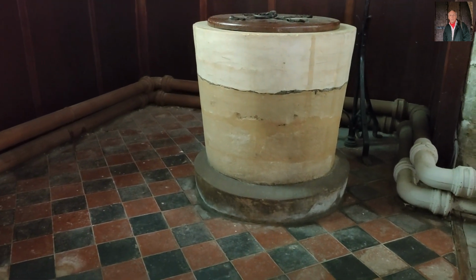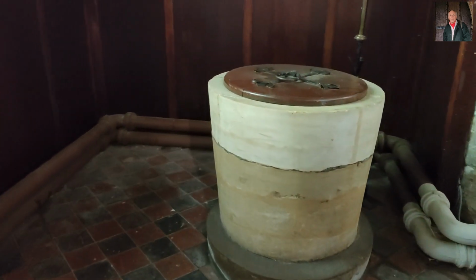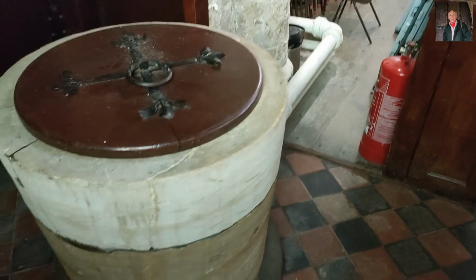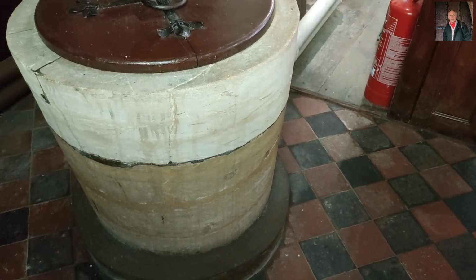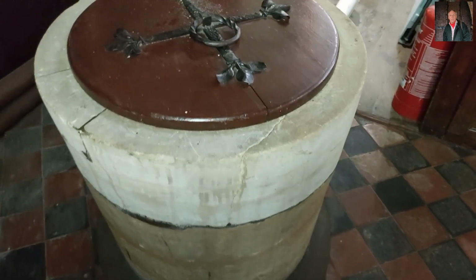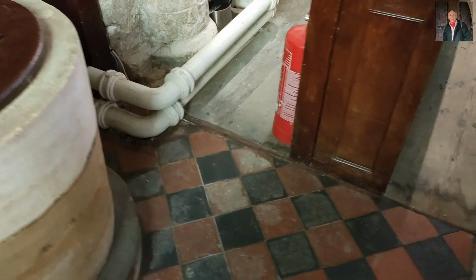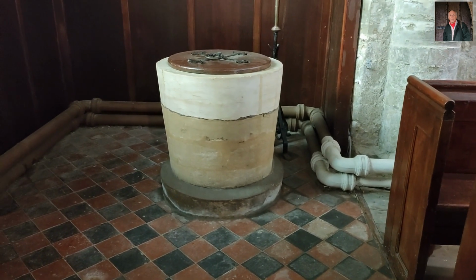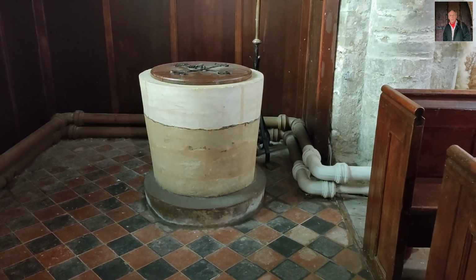Which I don't know, I would guess that this dates back to around about the 13th century, this little tiny font. I could be completely wrong. If anybody knows, then put a comment down below. But it's so cute. Simple, not ornate in any way, just absolutely cute.